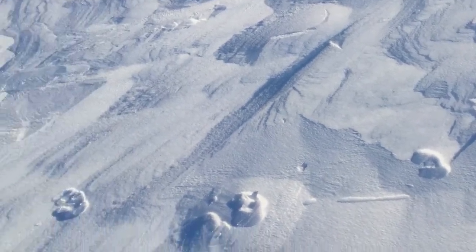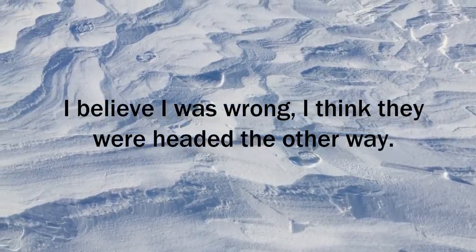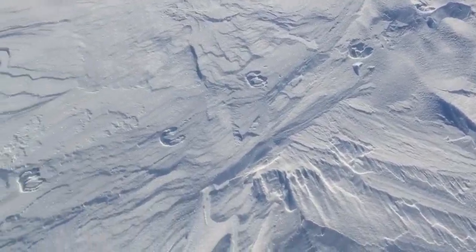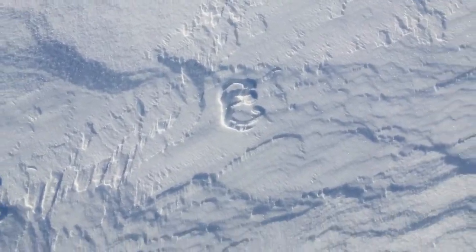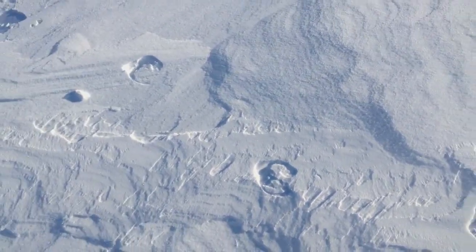Well, here's some a little bit old caribou tracks. Pretty sure they're headed in that direction. Not 100% sure, but it's hard to tell. Caribou do have split hooves in the front, of course, like a deer or a moose, and these seem to be split in the front, but it could be just the wind blowing something funny.